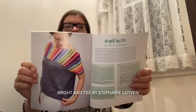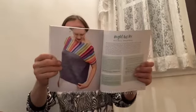But I checked out Knit Happy with Self-Striping Yarns by Stephanie Lovton of Tilly Bean Knits. And basically this book is all about, you have that beautiful self-striping yarn, but you don't want to knit socks out of it. What else can you knit out of it and still show off those stripes and not have it look weird? So here is the pattern that I decided to do. This is the Bright Axis Tee, of course, by Stephanie Lovton.